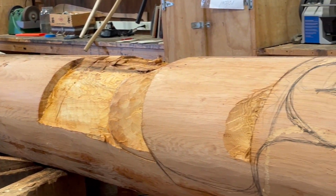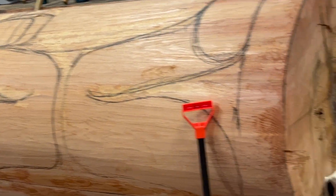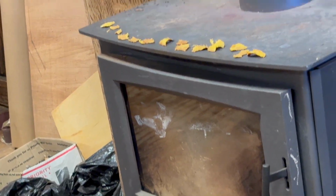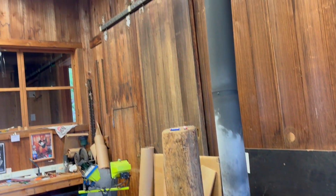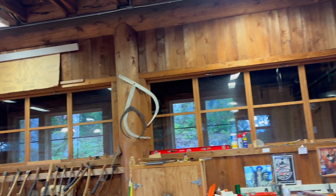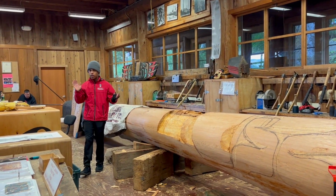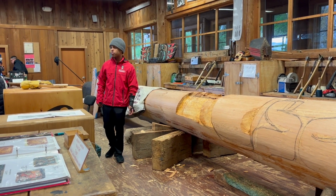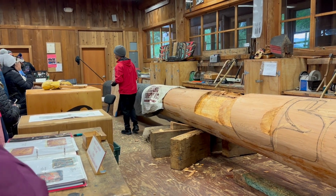Examples of those smaller handheld tools up here on this table. I'll go over some of the traditional tools as well. Now, he recarved these wings back here. Now, I did say when the pole is standing, we don't usually do too much in terms of repairing them. When it's standing, it's really meant to come down eventually. But those beaks and the wings are not a part of the original log. They are added on. They're carved separately.